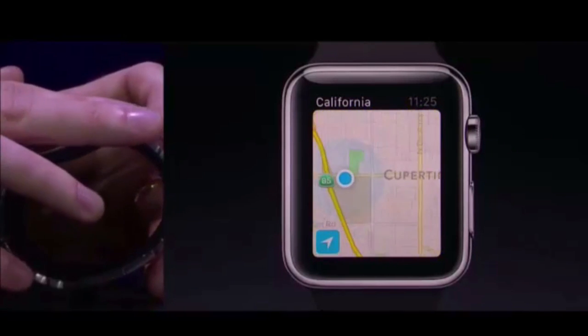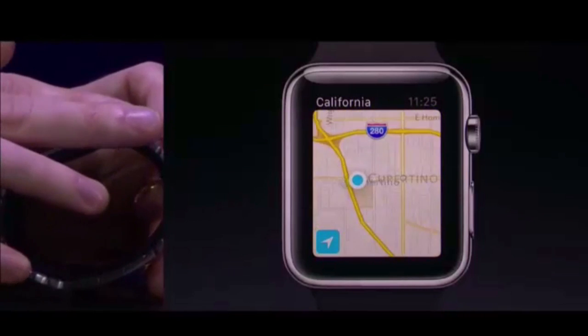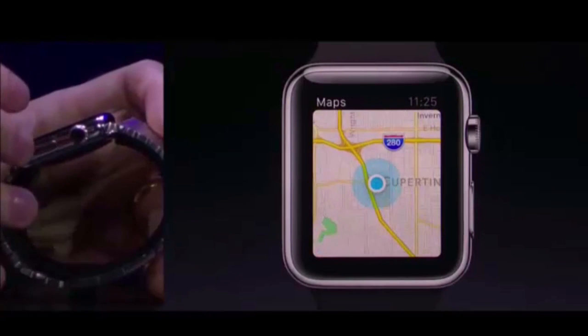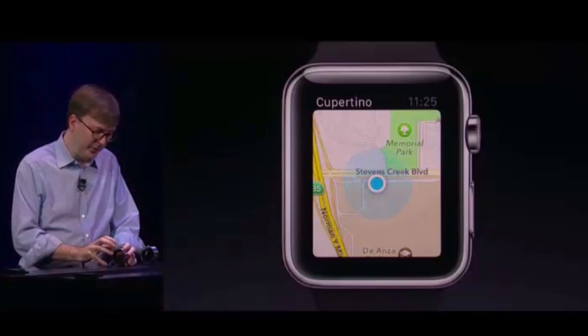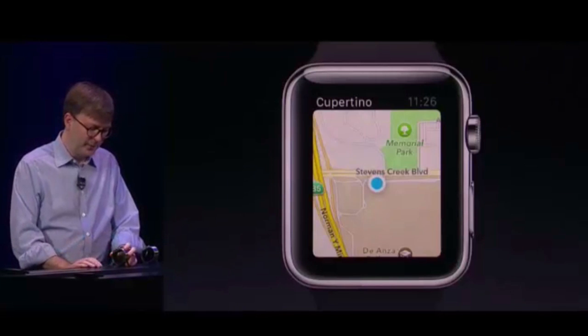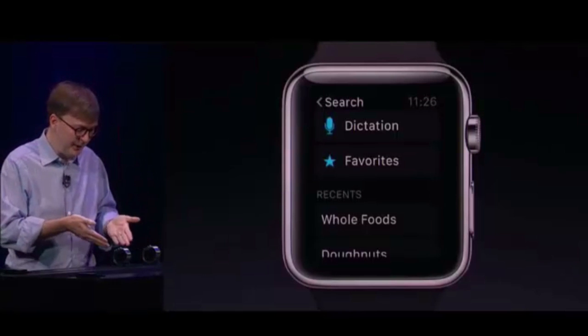You can see this is really tightly connected as I'm rotating the crown. Super responsive. I can also pan around this view. And if I'd like to get back to where I am, I can press on the bottom left, and it takes me right there. Now, if I'd like to look for things around me, you can bring up a context menu for maps by force touch. And here I have a search command. And I can find things by dictation, my favorites, or if I've recently searched for things, I can just tap on those.